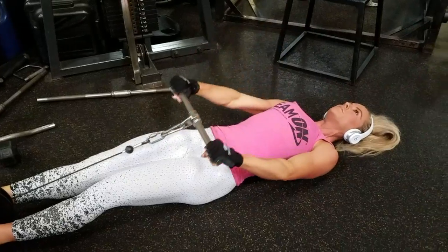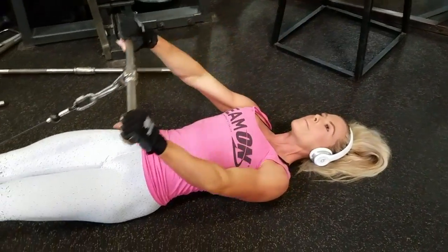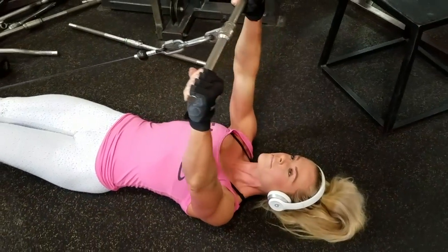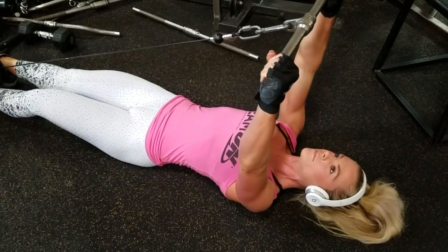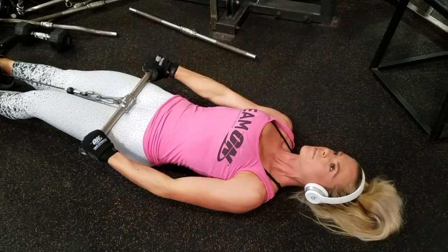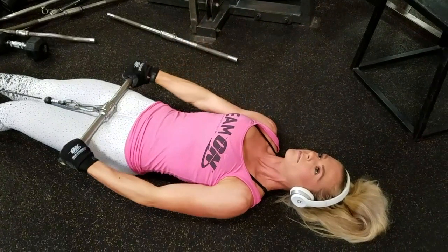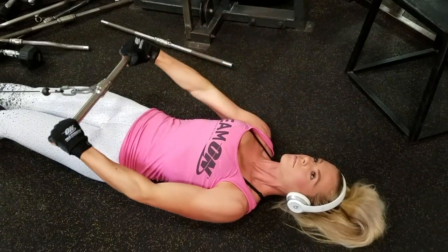So once you're lying down, you are keeping your body obviously still, you can't move much from here, keeping your shoulders down away from your ears and then coming up so that you're in line with your shoulders. So you don't need to go way up here. This is actually the hardest part right here. So you want to come right to there, which is the toughest bit, and then control, really resist nice and slowly on the way down.